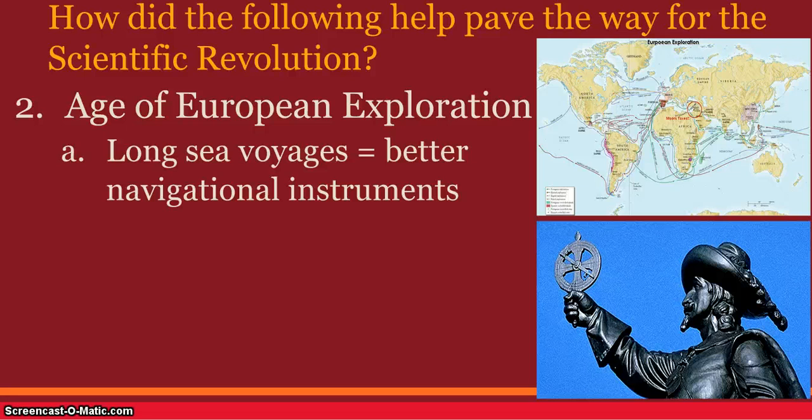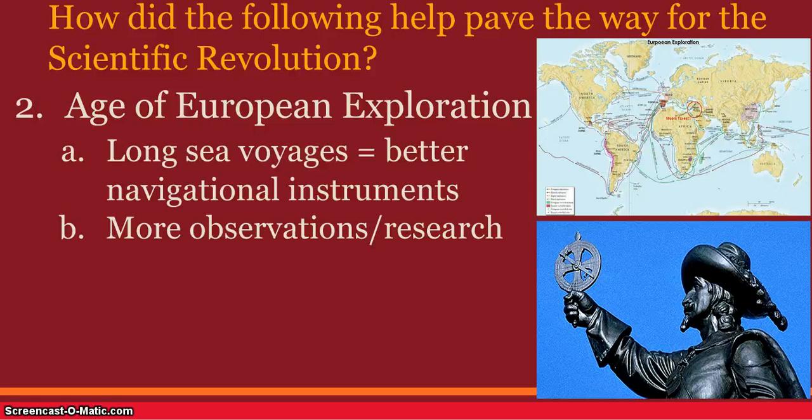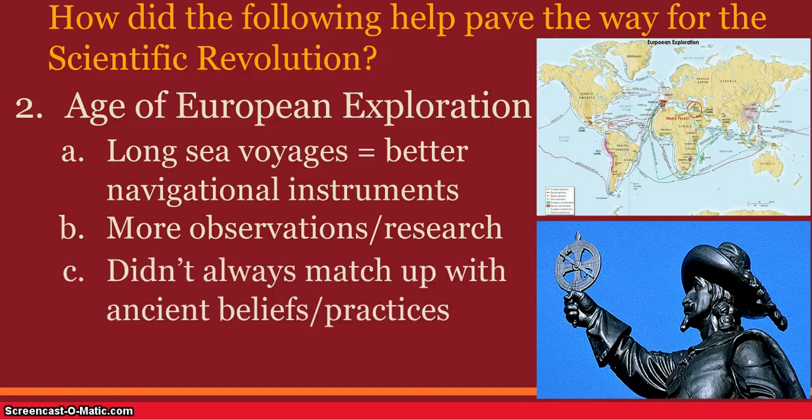And you can see that over time, when they were doing these different types of voyages, they were making more and more observations. It was kind of like they were recording the data. It was almost just like they were doing research. And as you can see, one of the instruments they were using that we studied before is the astrolabe down there. That statue is a picture of a man using that instrument.